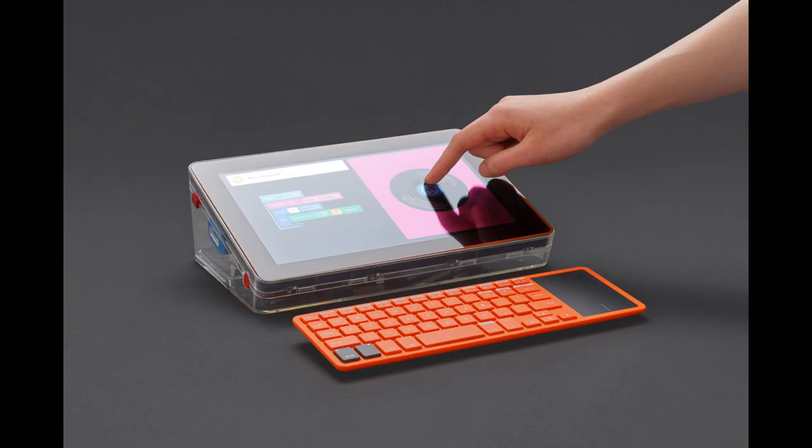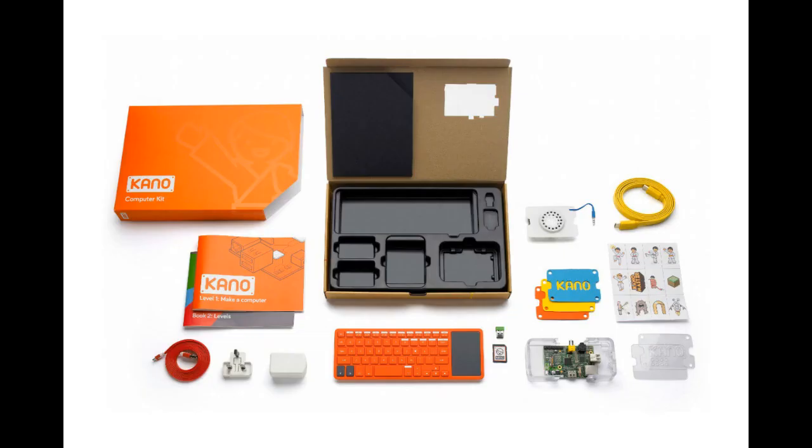The kit, which Kano says is generally, but not exclusively, aimed at the 6 to 13 age range, is on sale from today, priced at $279.99 via its website, kano.me, as well as from selected retailers and e-tailers.